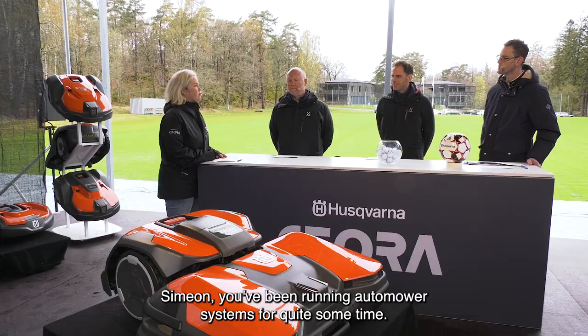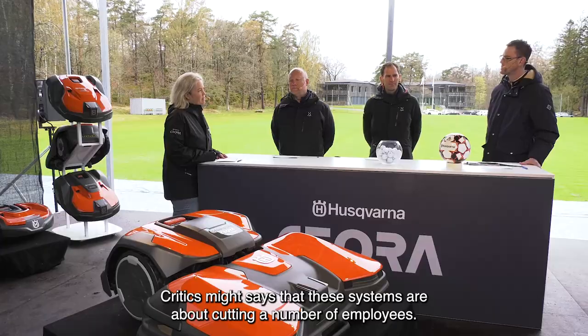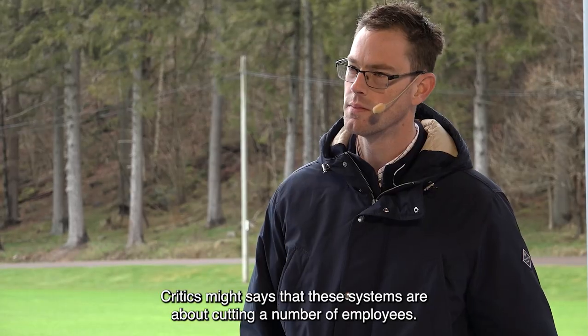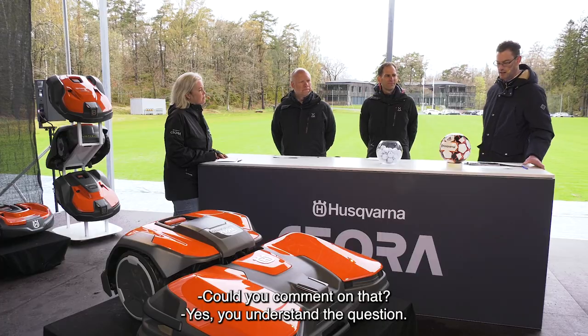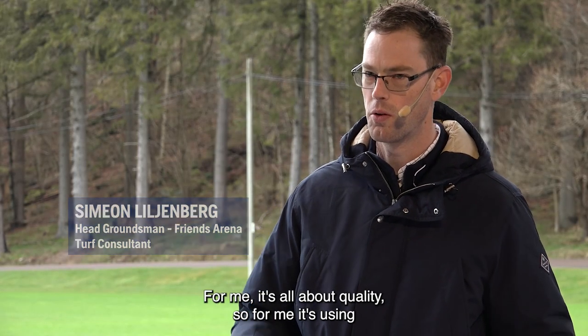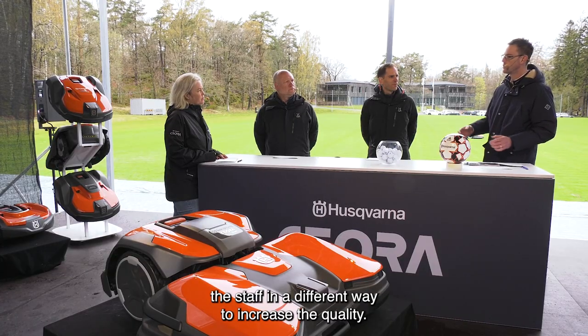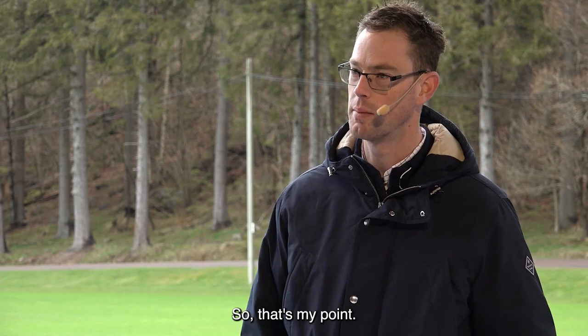Simon, you've been running automower systems for quite some time. Critics might say these systems are about cutting a number of employees. Could you comment on that? Yeah, I understand the question, but for me, it's just all about quality. So for me, it's using the staff in a different way to increase the quality. So that's my point.